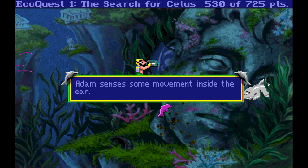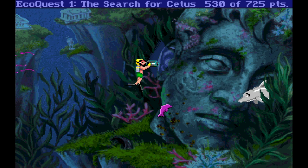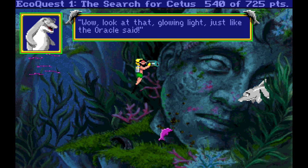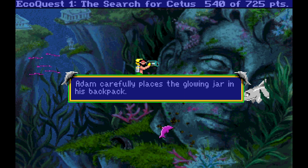Adam senses some movement inside the ear. The flashlight fish darts into the jar and settles in the bottom. Wow, look at that glowing light, just like the oracle said. Adam carefully places the glowing jar in his backpack.